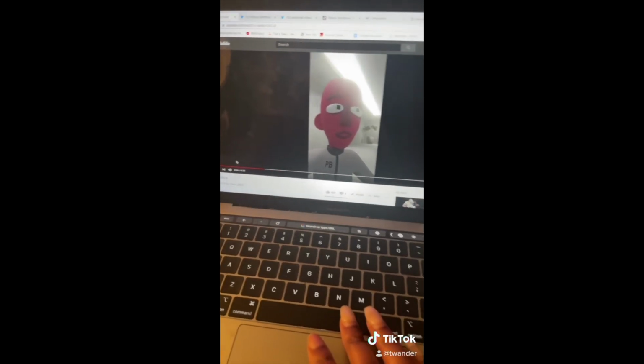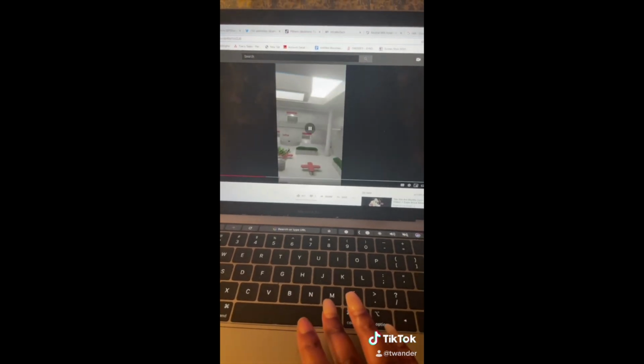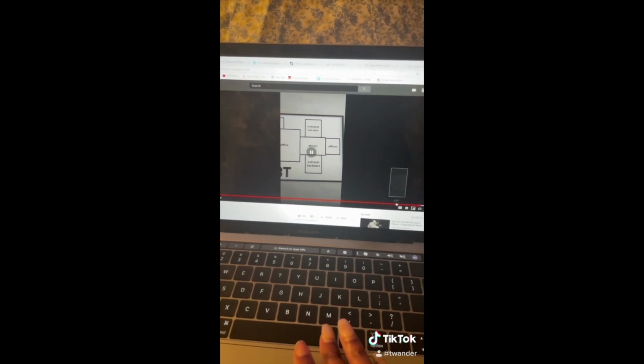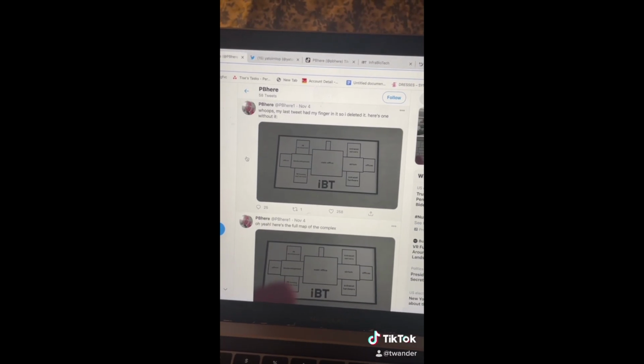This is another video. PB gets out and shows what the building kind of looks like. Pretty big. This is the atrium. Also later on in the video it shows this map, a little bit of it. If you go to the Twitter, there's two versions of the map, one with an animated finger, which is so funny, and then one that's regular.